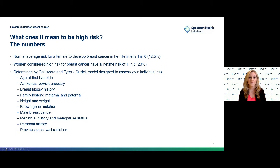These percentages are determined by the Gail score and the Tyrer-Cuzick score, and these models are designed to assess your individual risk. And these factors listed are what is used in the Tyrer-Cuzick model to calculate your score. I just want to describe a couple of these. Age at first live birth. Women that have their first child under the age of 30 have a decreased risk for breast cancer.